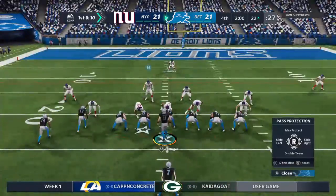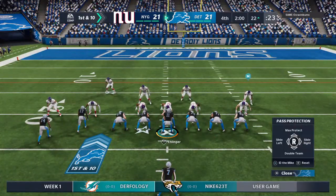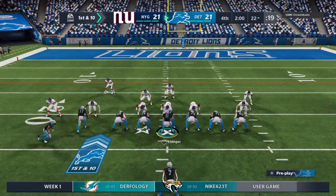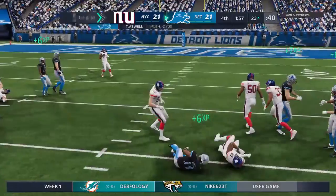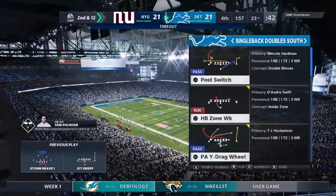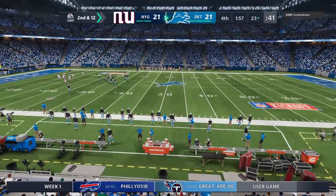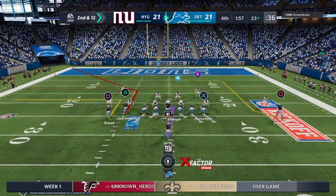So the Lions in possession of the football as we welcome you back. They've got it 1st and 10 as they search for a go-ahead score. And they'll try the jet sweep here. And he will lose yardage here back at the 23-yard line. And now we'll see a timeout used on defense as they stop it right out of the break with 1:57 to go in the ballgame. At the 23, it's 2nd and 12. The 23-yard line.